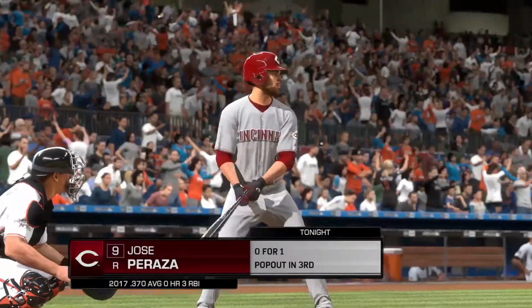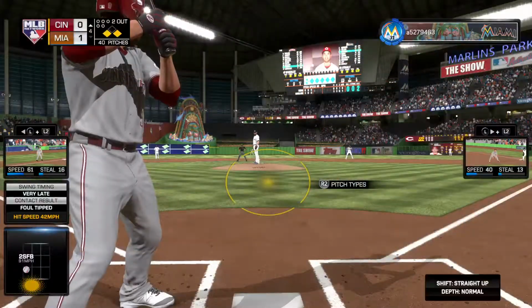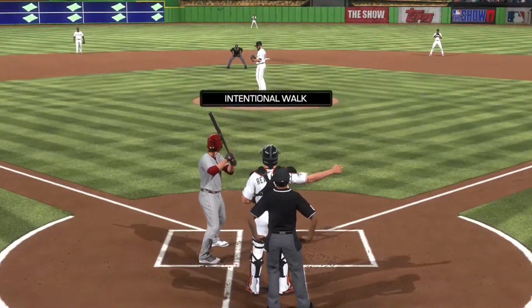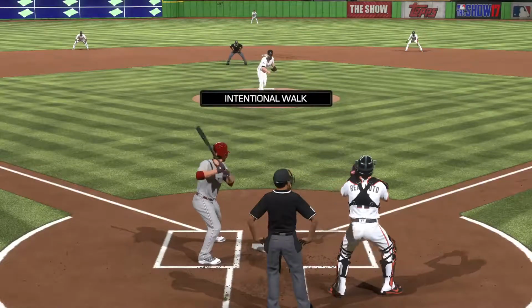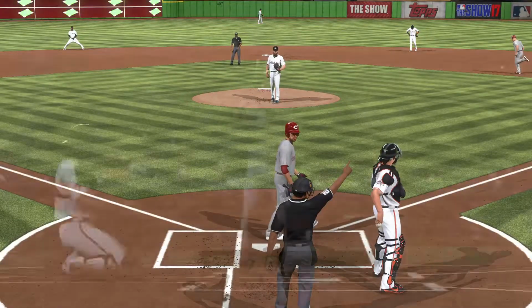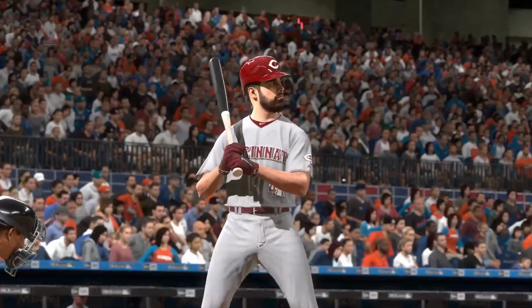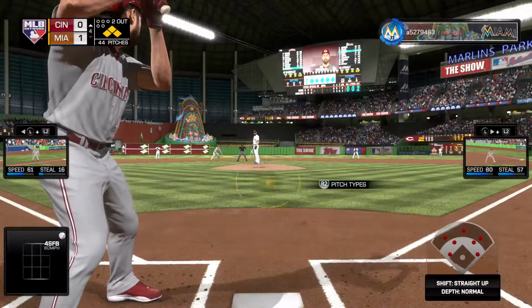The batter, number 9. And here's Jose Peraza. 2 men on. And here's ball 4 on the intentional pass, as that'll now load the bases here and set up the force at the plate. Gio Gonzalez.